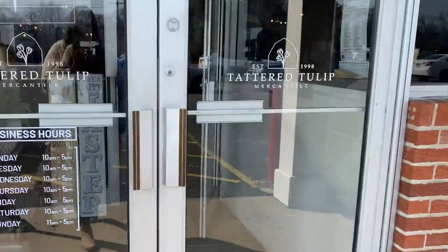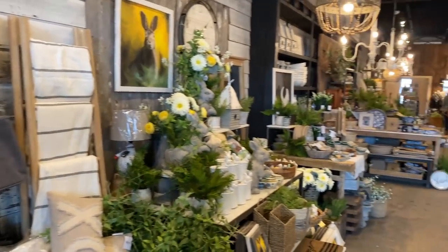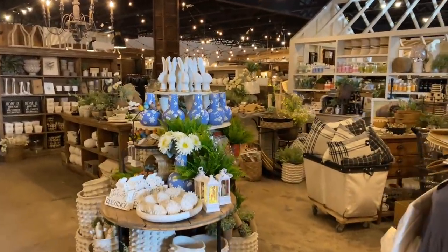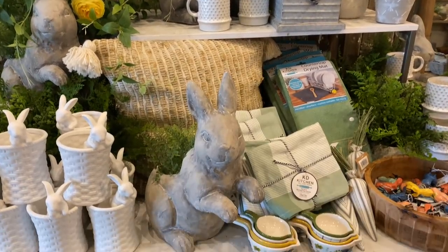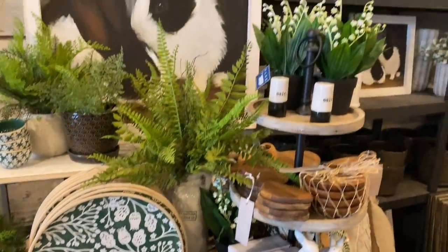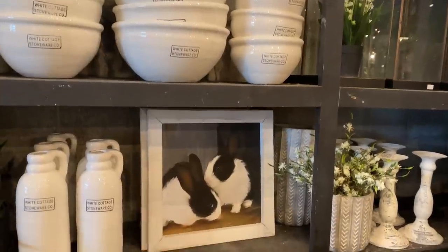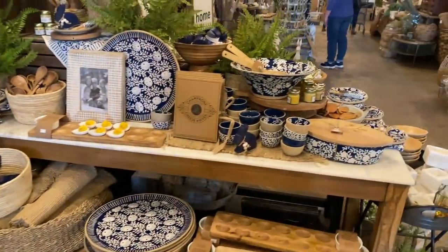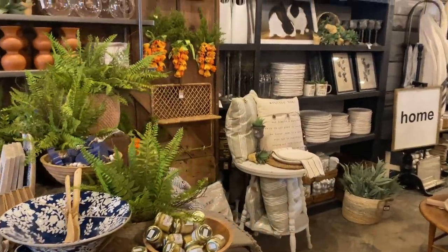And now I'm headed into the mercantile, which is right down the road from the barn. And from the moment you walk in, you are surrounded by beautiful home decor. There is so much to look at. My mom and I love coming here, especially for their fall and winter launches. We literally will spend the day here shopping. There is so much to do. We love just taking our time and looking at everything and filling our carts with so much beautiful decor.